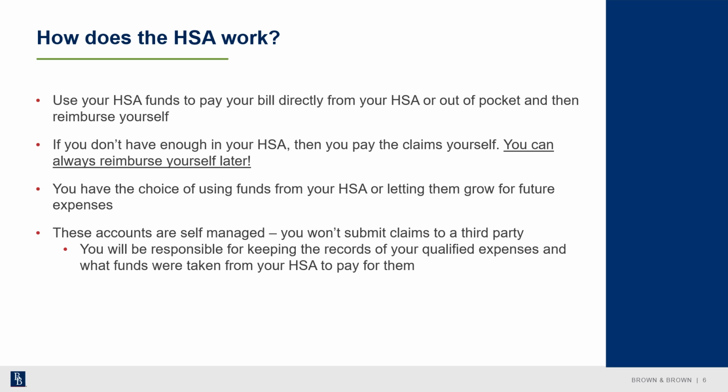You'll also have the choice of using funds from your HSA or letting them grow for future expenses. And remember that these accounts are self-managed, so you won't submit claims to a third party. They won't be looking at the claim saying, yep, this is qualified, we'll go ahead and reimburse it. That's going to be up to you. So you're responsible for keeping the records of your qualified expenses and what funds or distributions were taken from the HSA, and of course what is and isn't a qualified expense.